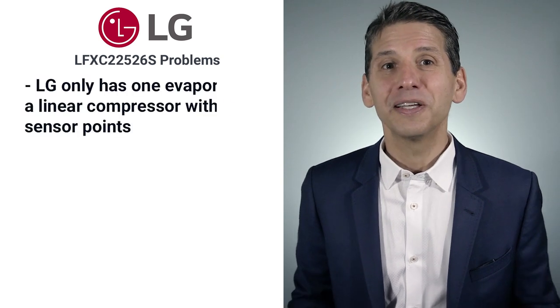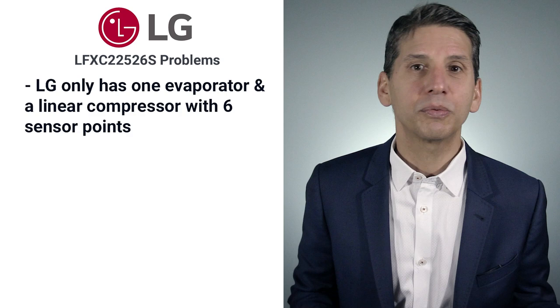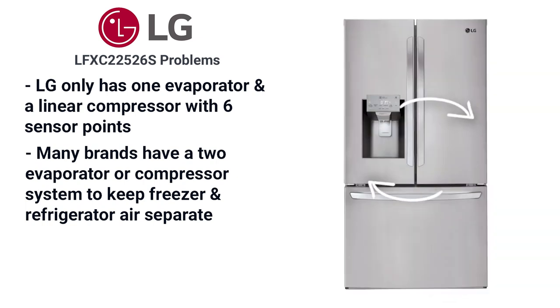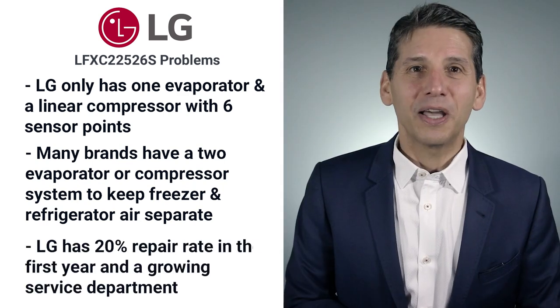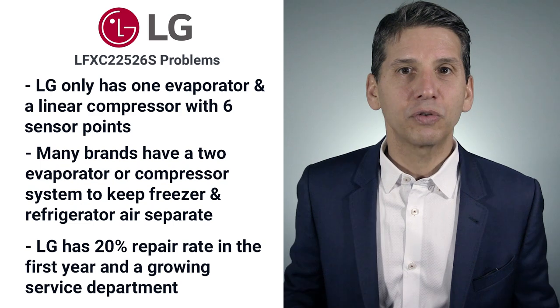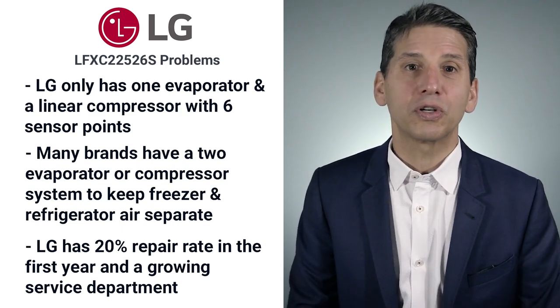However, the temperature is regulated through 6 sensors throughout the refrigerator. It's similar to KitchenAid, but many brands have gone to a 2-evaporator or 2-compressor system to keep the drier, colder air of the freezer from mixing with the warmer, more humid air of the refrigerator. LG has an average reliability rate at about 20% service within the first year. The service department is growing, but can be a concern in certain areas.